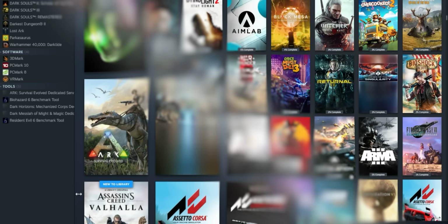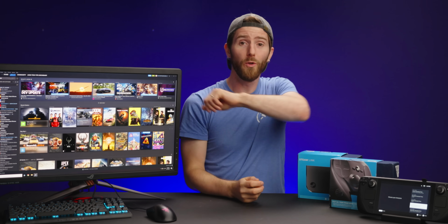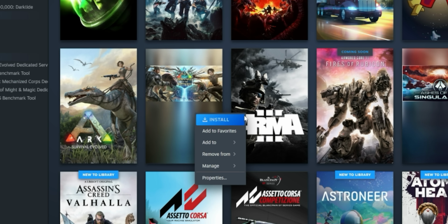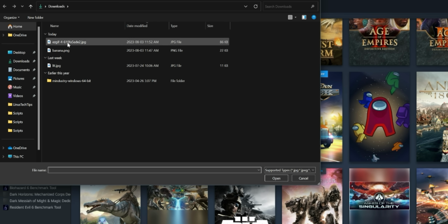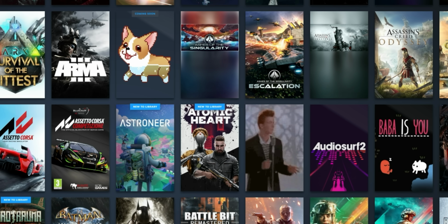You know how some games haven't bothered to update their cover art to fit the new Steam library's dimensions? Well, no matter, we can simply replace their artwork with our own. Right-click, manage, set custom artwork, and you can pick any JPEG or PNG that you like. It even supports animations, though that might get old pretty fast.